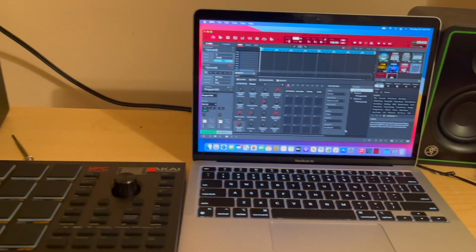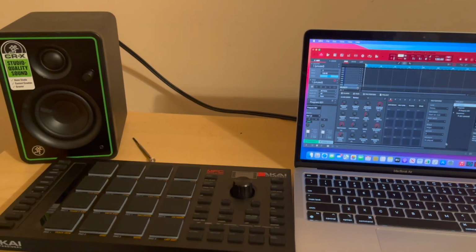What I also picked up was a MacBook Air, 8 gigabytes with the M1 chip. We're going to be doing a video on that later. These two things pretty much coincide with each other.